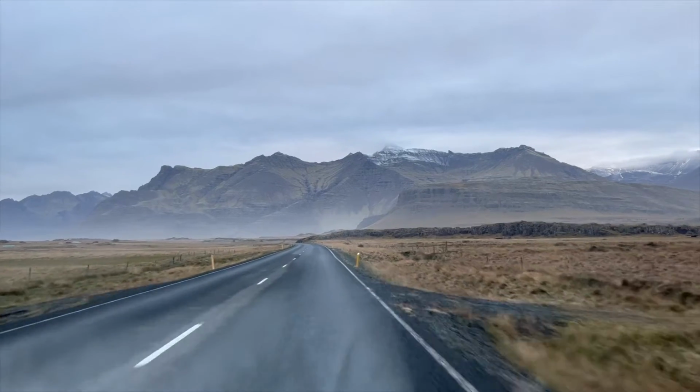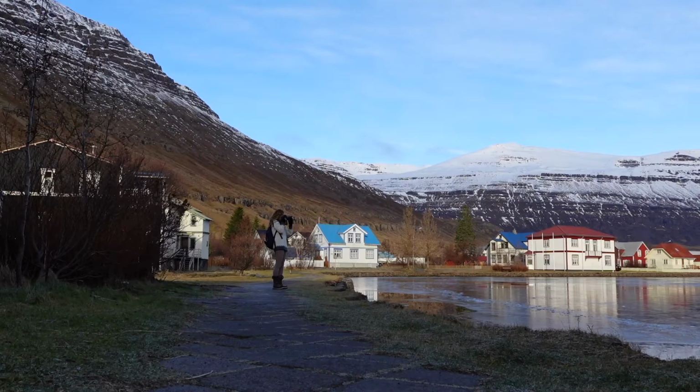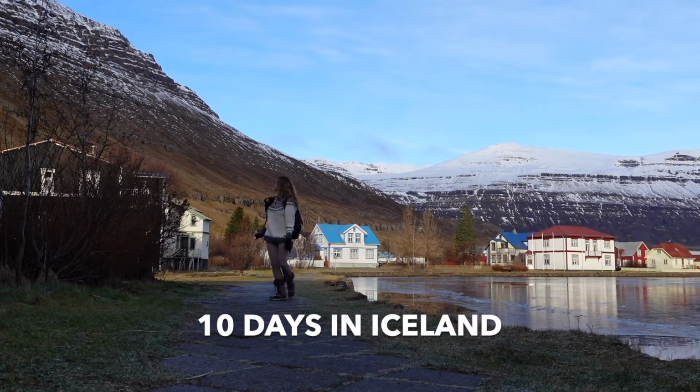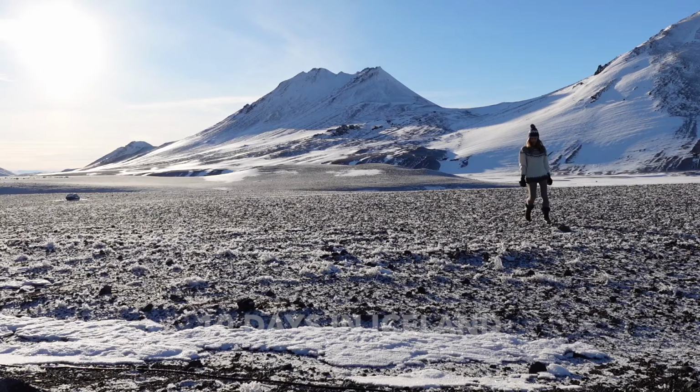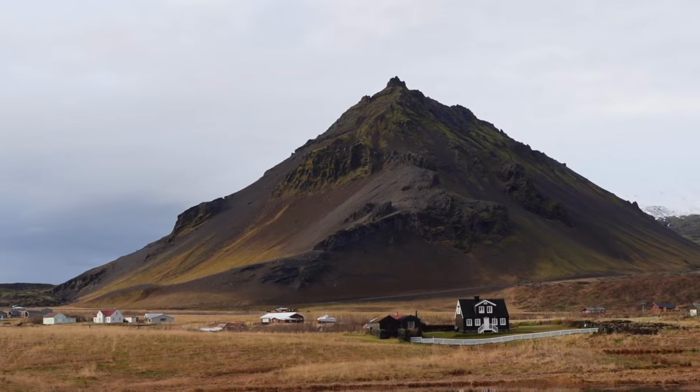As far as how many days you should spend in Iceland, if you're planning on driving all of Ring Road and spending a few days exploring Reykjavik, I recommend spending at least 10 days in Iceland. Going for any less might feel a little bit rushed.